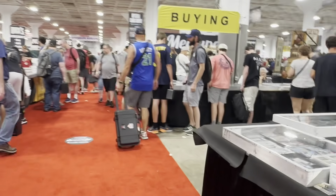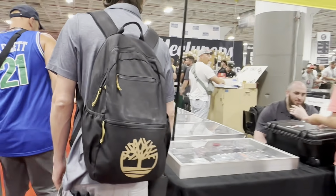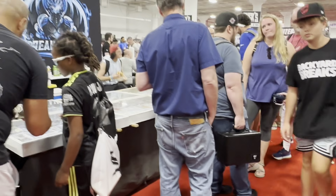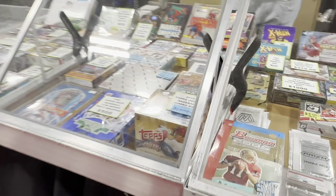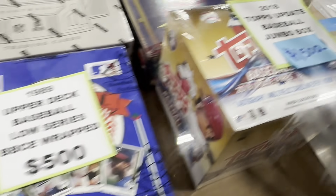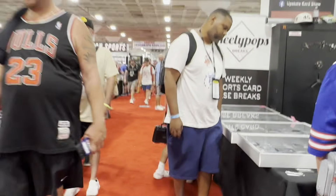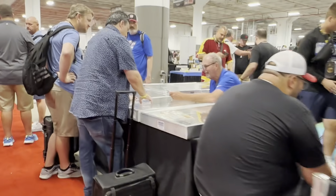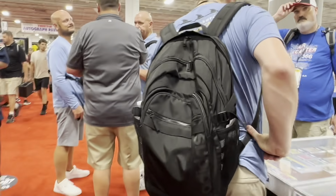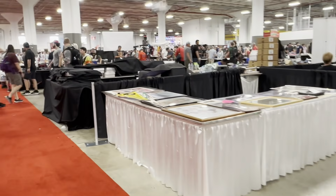There's probably another row or two of these regular seller booths, and then the other half of the room, you're gonna see a bunch of, I guess, corporate stuff, like Beckett is over there. Hey, look, it's the first time I saw a jumbo box of 2018 Update. I missed that the first time around. So if you go, you're gonna have to go around multiple times, honestly, because there's stuff that you will miss. That Update jumbo box, $1,500, not a bad price. Last summer, they were about $2,000 per jumbo box.